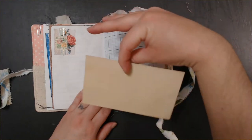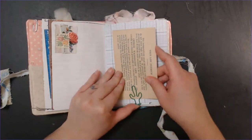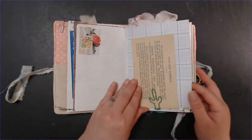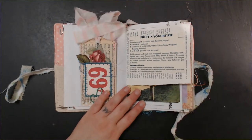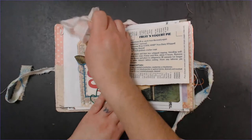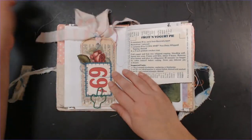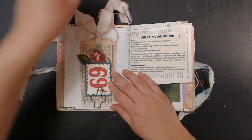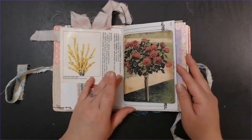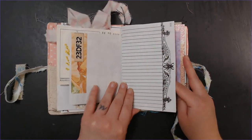Here is a postcard about your low premium from George Washington Life Insurance. That's vintage. A lot of fun to use actual vintage ephemera, but you really don't need it. Here's a little recipe on fruit and yogurt pie. And one of the tags here with my fabric ribbon that I like to make. All the tags are, of course, all different. Lots of writing space in these journals.